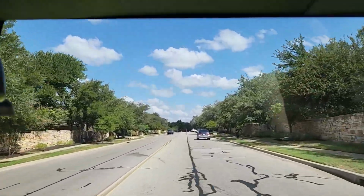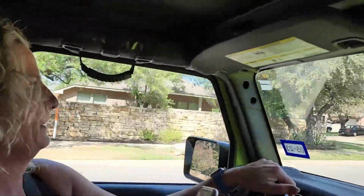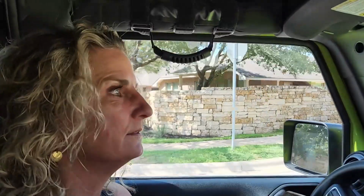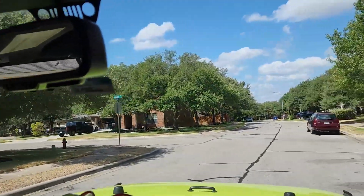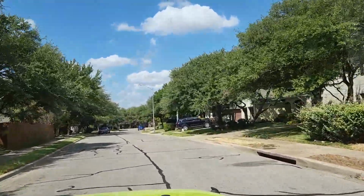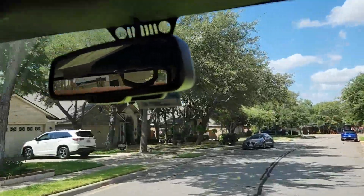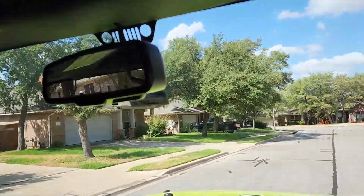Kay, where are we? We are in Mayfield Ranch in Round Rock, Texas. This is on the western side of Round Rock. We're going to go show you a home that's currently on the market for right around $500,000. So show you what you can get for your money here in the Round Rock School District, which is extremely popular and desirable if you've got little children or big children.